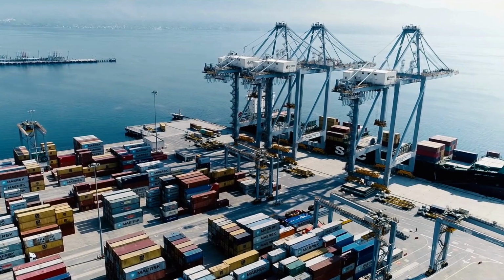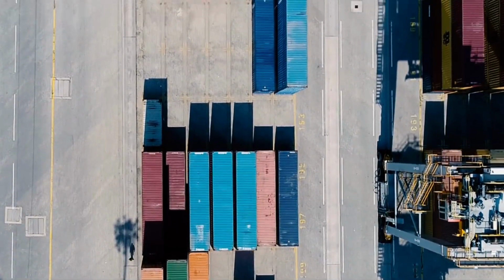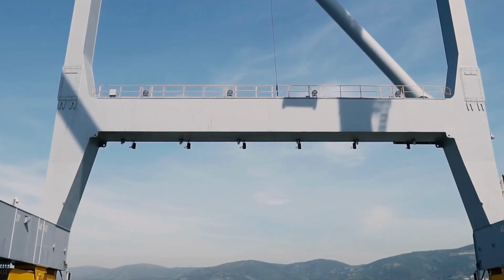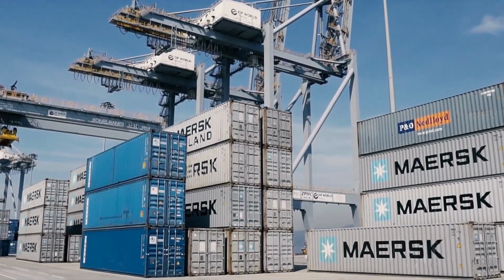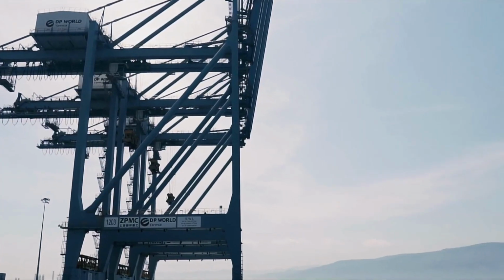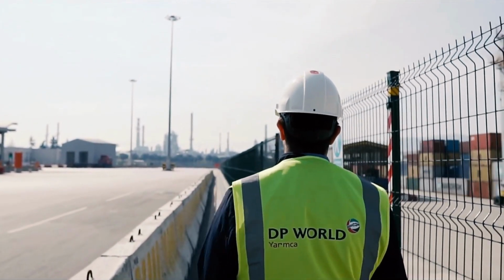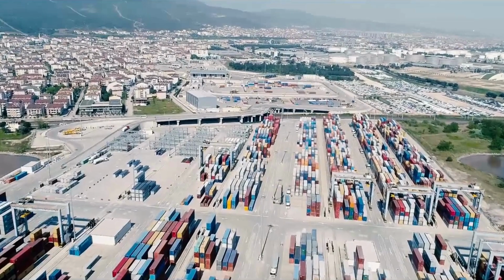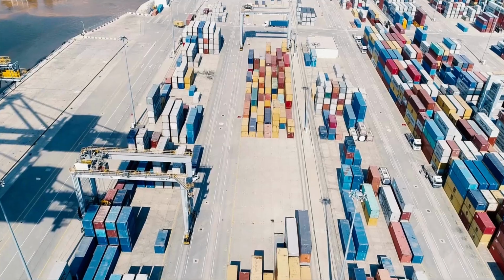All the rules that are meticulously applied in the DP World Yarımca Container Terminal are in place for keeping the health and safety of our employees. DP World Occupational Health and Safety Policy aims at eliminating the conditions affecting the health of employees and preventing injuries. In all of our activities carried out in accordance with our company's OHSE policy, people are our top priority.